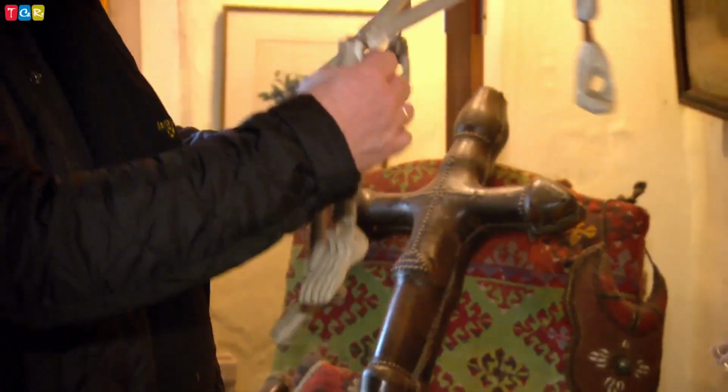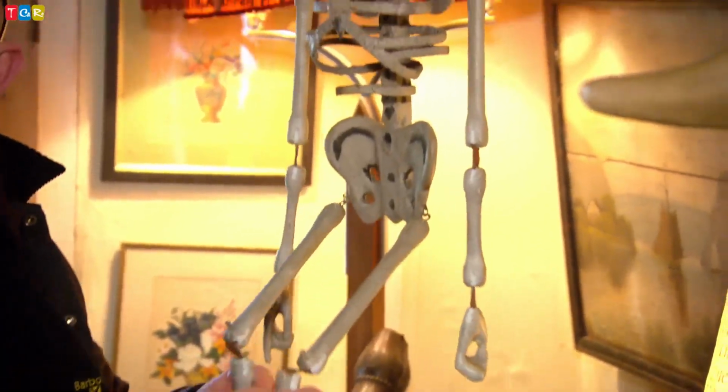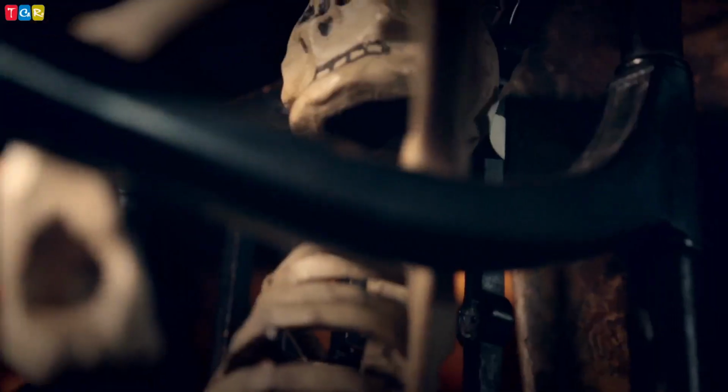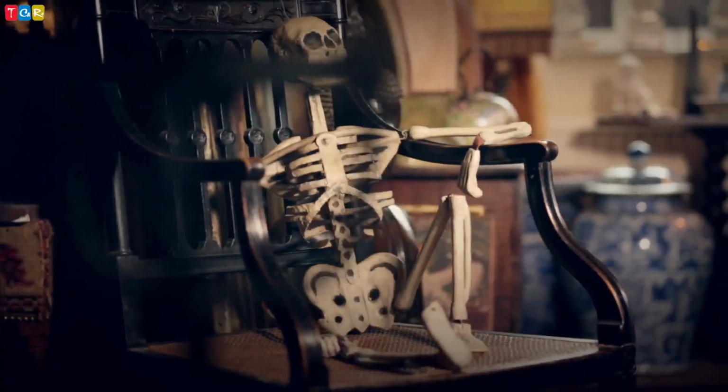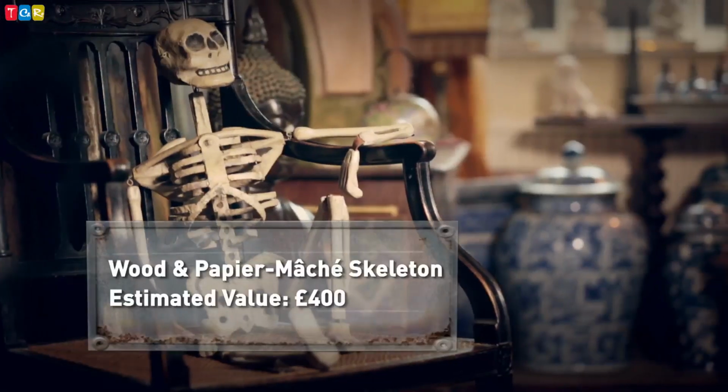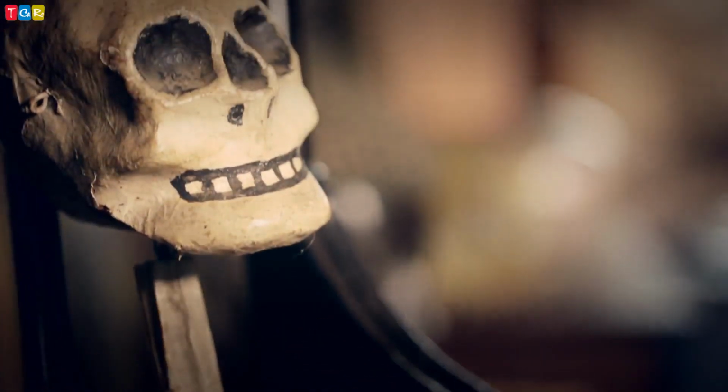It's strange, because what I like about it is what's missing, which is probably the rest of the puppets. Imagine what they were. There was probably several skeletons. You can imagine them all dancing, with puppeteers and candles going off and children screaming. That's what I like about it. There would have been a whole set of these things, and they would have been doing crazy stuff. The skeleton has been a character in puppet theatre all over the world for hundreds of years. This carved wooden papier-mâché puppet, which probably dates from the 19th century, could be worth around £400.